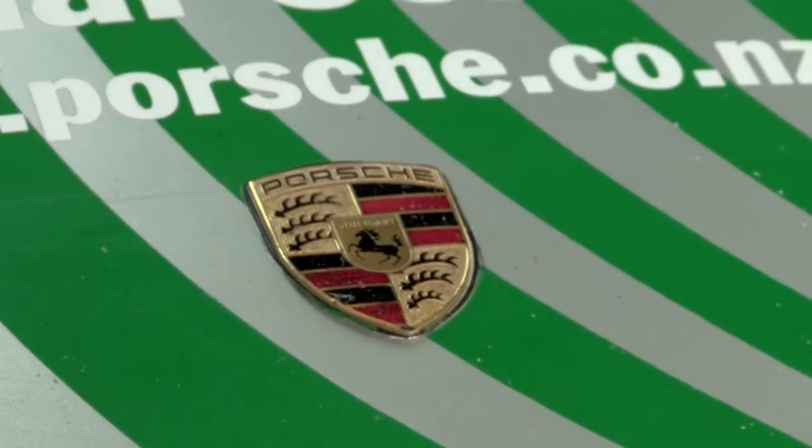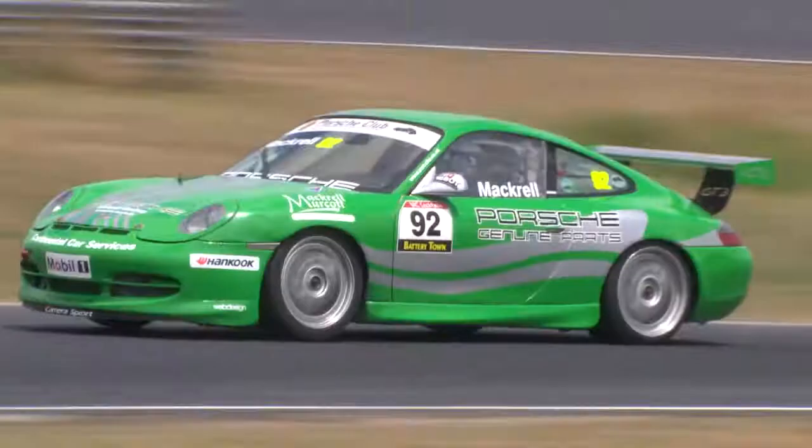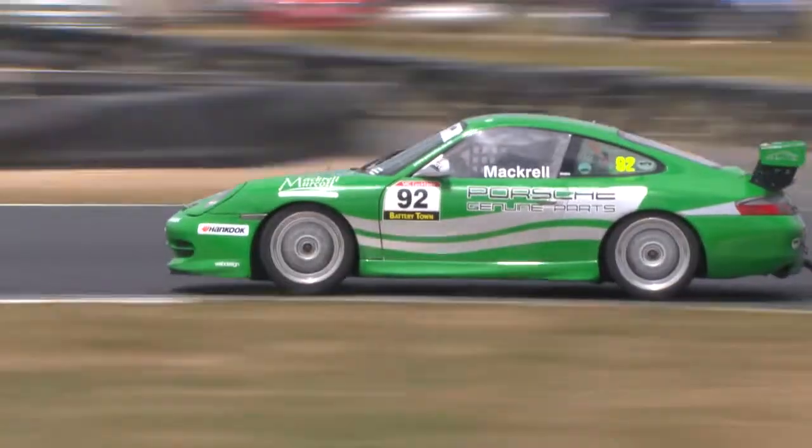In most cases, these cars have ended up in this class, but some of them ended up doing endurance series, but this class is certainly, if you want to go out and do sprint races with a great bunch of people, the camaraderie is excellent, so it's a fabulous place to be. Huge variety of Porsches here, so how do they control the difference between the cars?